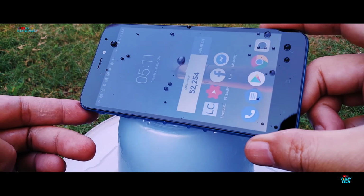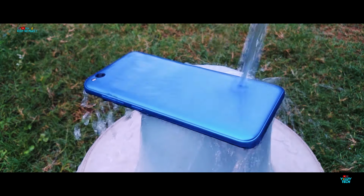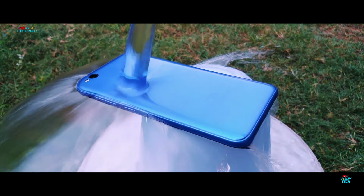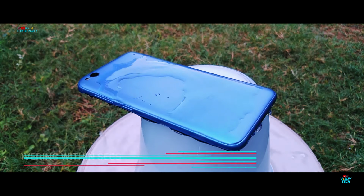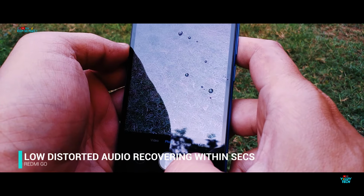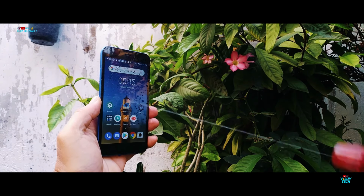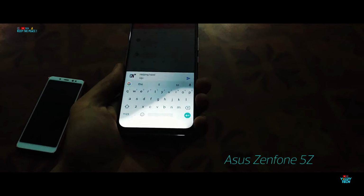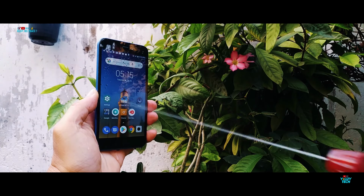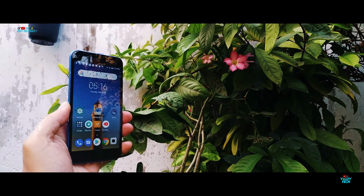The most common reaction to water in these phones with no water resistance is low and distorted audio from the external speakers, which can last for a few seconds to several hours and may permanently damage the sound and the display unit. Apart from other issues the device may face, the ASUS ZenFone 5Z had suffered screen damage due to water seepage issues. So will the Redmi Go be able to reach the heavy drenching ground and handle the water abuse?